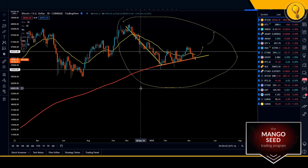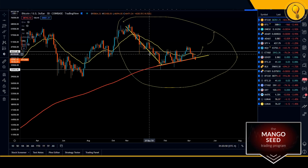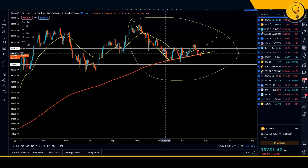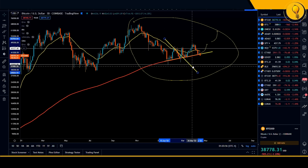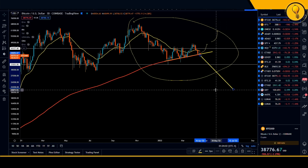But this 3-day 200 moving average has proven to have really good edge on these bigger, higher time frame moves, right? Krisha just showed it to you guys. We've looked at it. Now, I think it would be safe to actually look for that move based on confirmation underneath the 3-day 200 moving average, and that would point us down to 20,000 if I remember.